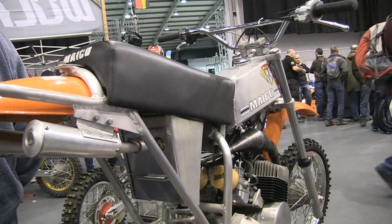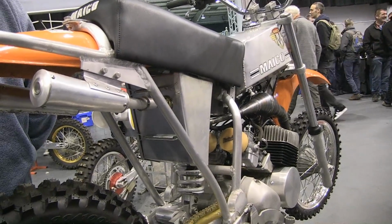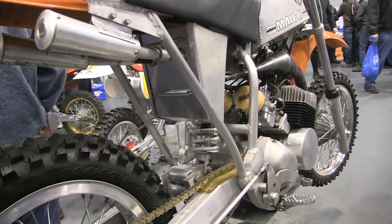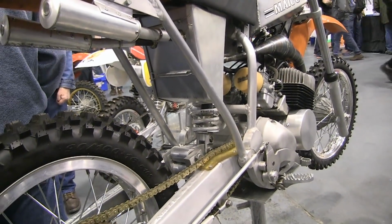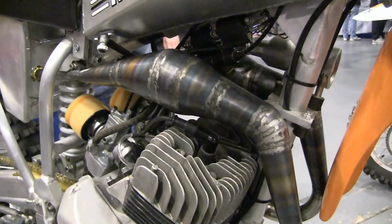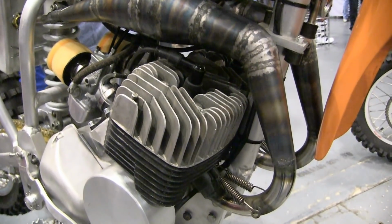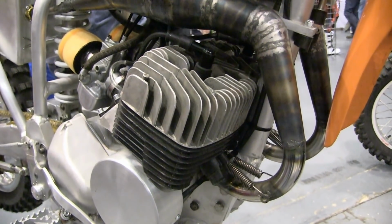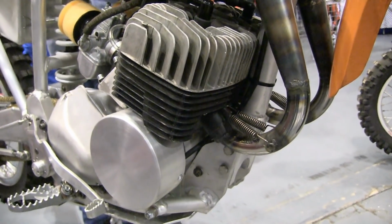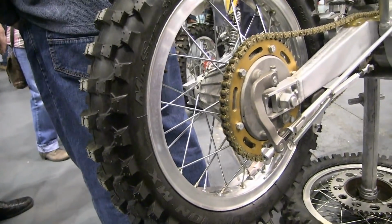Now, this is a machine that had me totally bamboozled as to what it actually was. It appears to be a Maico twin of some description, maybe a little 125 or 250 twin. I tried to gain some more information about this bike from the Wolfsport boys, but they were far too busy dealing with customers. But it's certainly an interesting looking little tool.